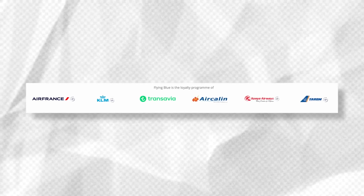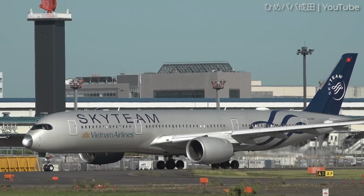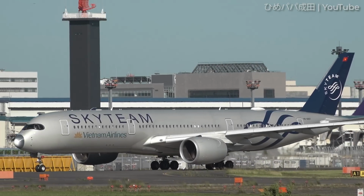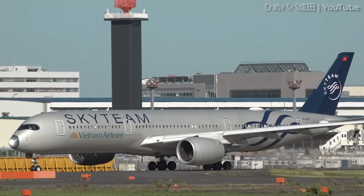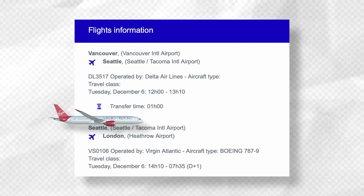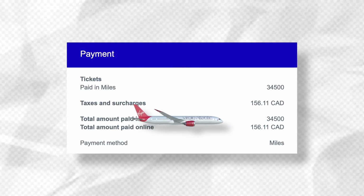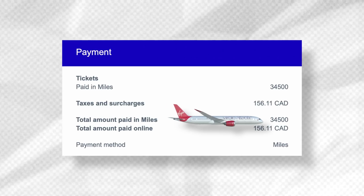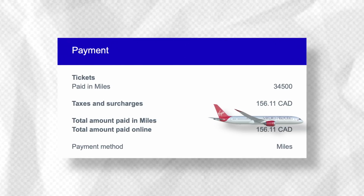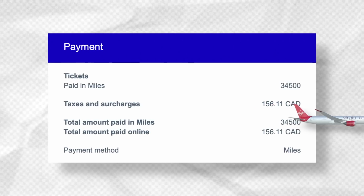The Flying Blue program is mainly used by Air France and KLM, but also Kenya Airways and a few smaller airlines. Additionally, members of this program can earn miles by flying on eligible flights operated by SkyTeam member airlines. In this situation, our traveller redeemed 34,500 miles to fly one way from Vancouver to London via Seattle. Taxes and surcharges paid in addition to the miles came to $156 Canadian, which equates to about $117 at the time of this video's production.